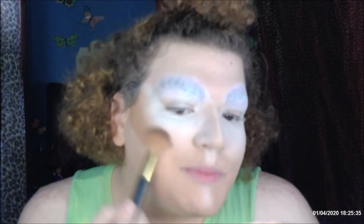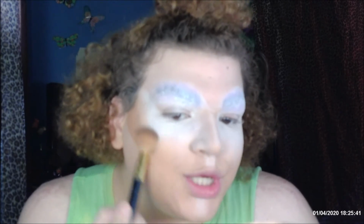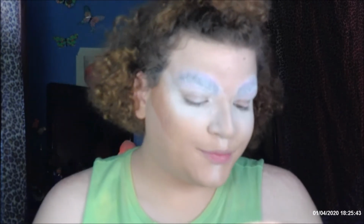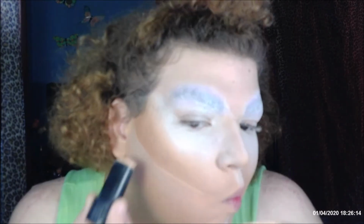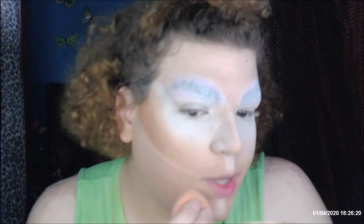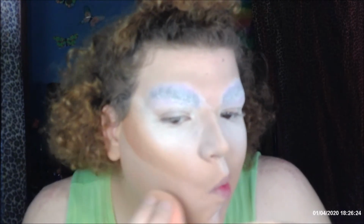I have a nice plump peach cheek, so I like to contour underneath around it. We're gonna clean this up, you see? A small line straightening that up. Take the top of your beauty blender and blend that.